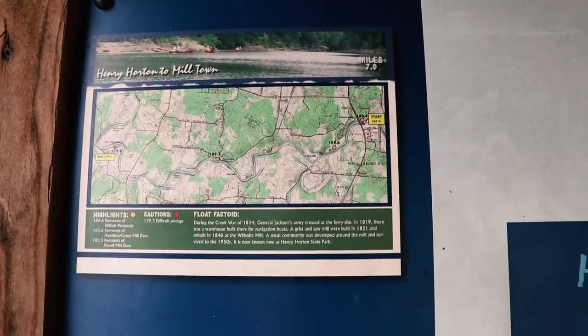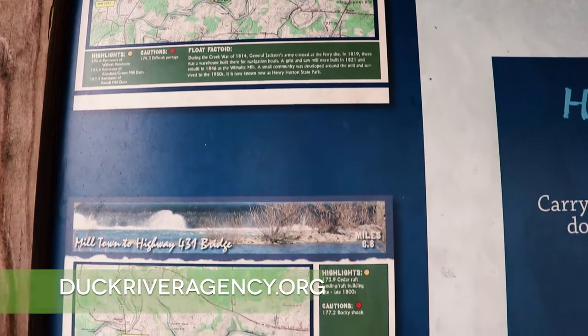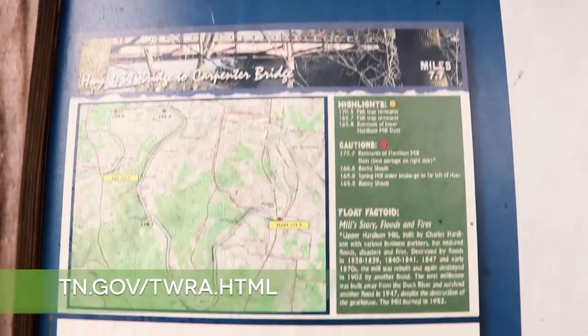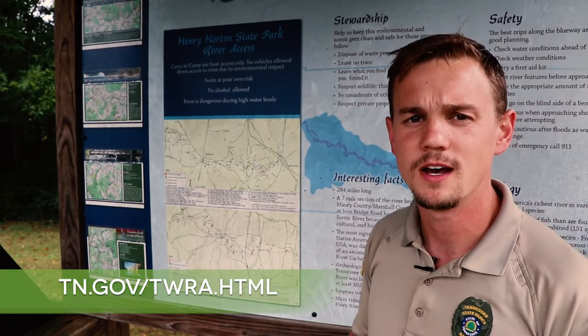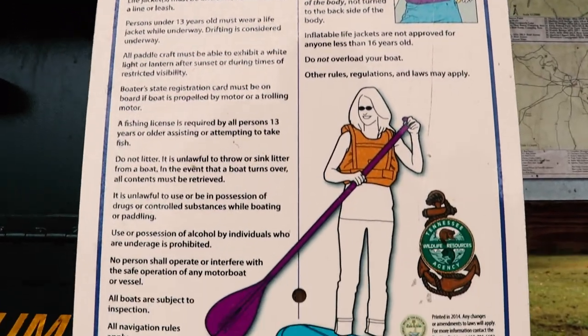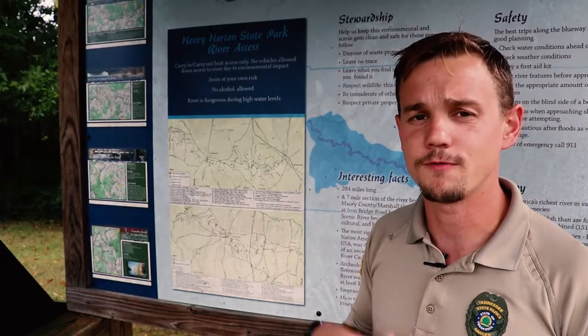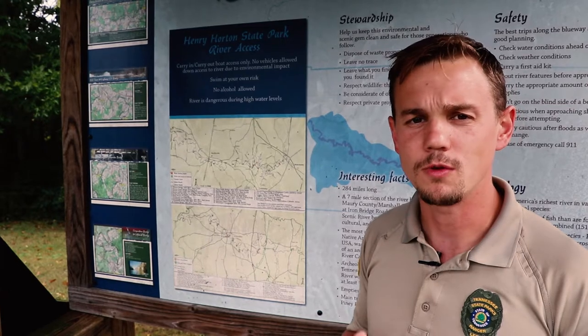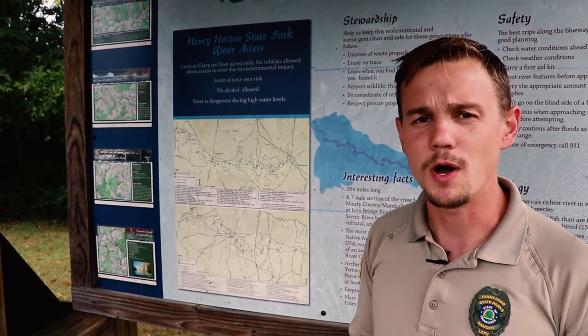A lot of times we'll have maps on here, and you can access these maps online too, a lot of times through TWRA in the state of Tennessee, or whatever your wildlife management is for your state. So just accessing those resources can help you plan for your next trip. And then in that planning stage, you want to look at your gear, boats, everything you're going to take with you.